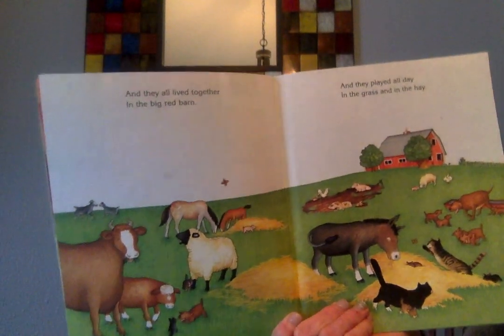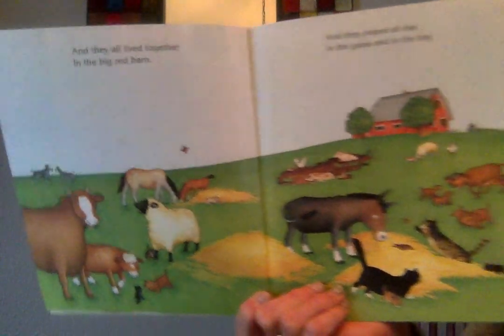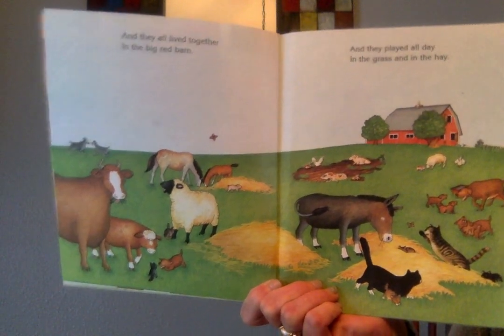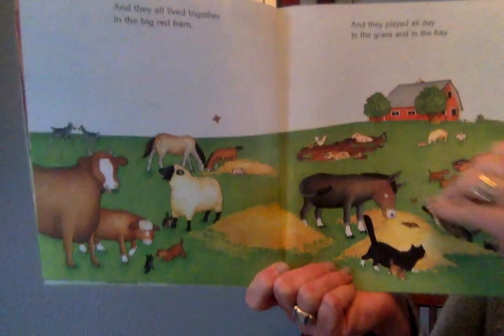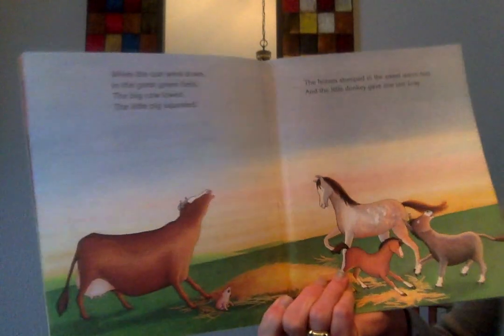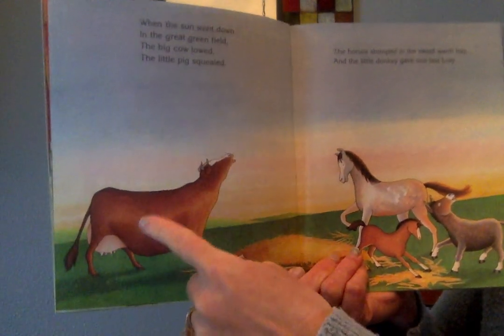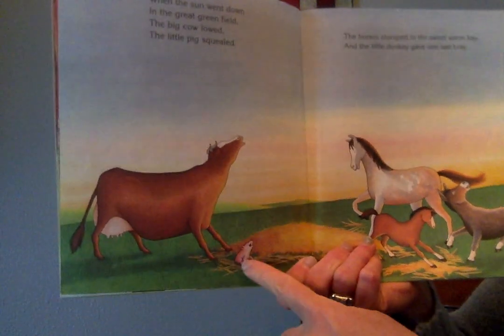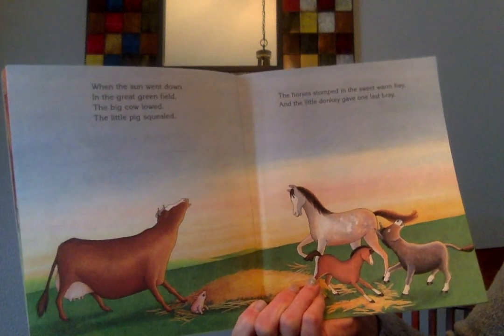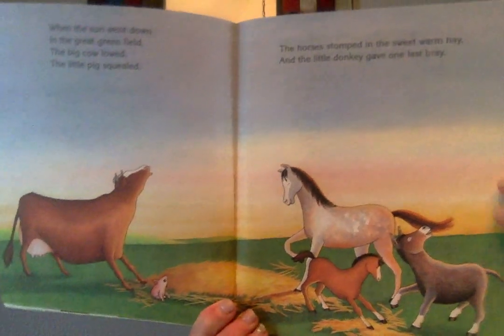And they all lived together in the big red barn. And they played all day in the grass and in the hay. They're having a good time on the farm. Look at those pigs. They are in the mud. When the sun went down in the great green field, the big cow lowed and the little pig squealed. Remember, he was learning. The horses stomped in the sweet warm hay, and the little donkey gave one last bray.